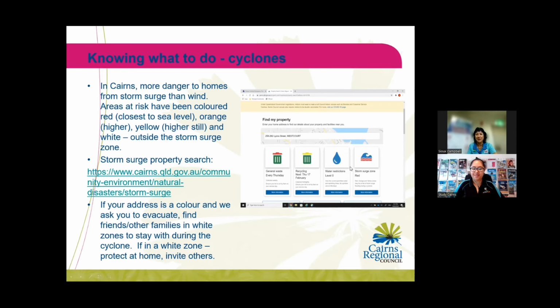But for the purposes of knowing what to do in a storm surge, this is what we want you to look at. So when we send messages about this, and I'll show you a bit later how that happens, if you're in a coloured area, whether that's red, orange or yellow, and we ask you to evacuate, we want you to find somewhere to stay in a white zone. So this is a good time to make some friends with other people, find out who is living in a white area, and make some arrangements to go there if you need to during one of these weather events. So it won't be for very long, might just be for a couple of days, but it will be somewhere safe to go in a storm surge event.